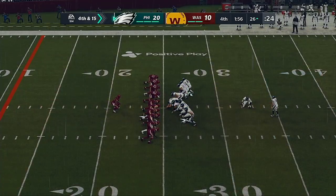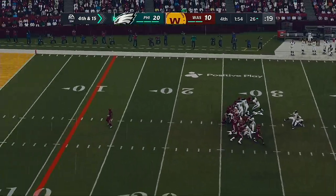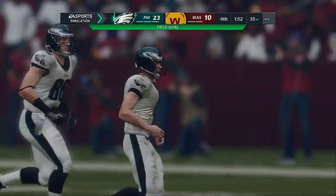So on 4th down, out trots the kicker in a big spot here. On the right hash, it's a 43-yard attempt. The kick by Elliott is good. And that will stretch the lead up to 13.